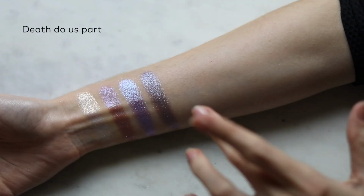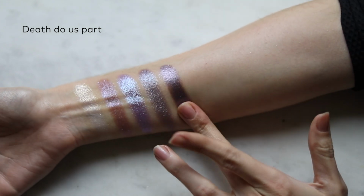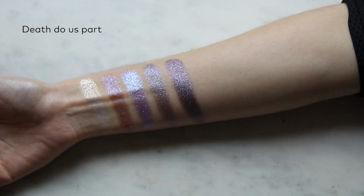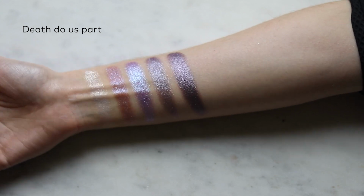This is Death Do Us Part. This one is very smooth. I don't feel any of the sparkles at all. Another one that you have to be into this kind of tone to like it. It's a really dark purple with some gray in it, and it has some lighter purple sparkles.